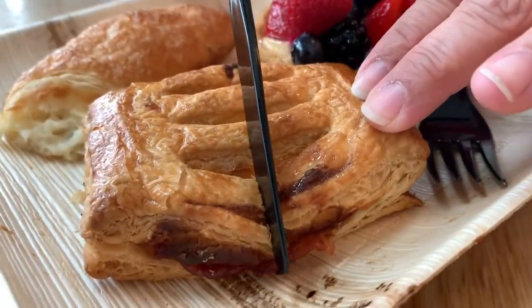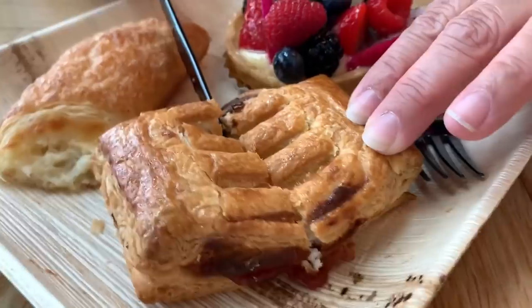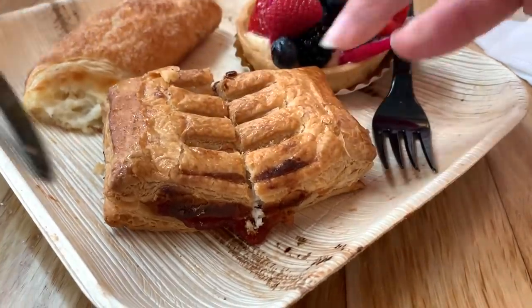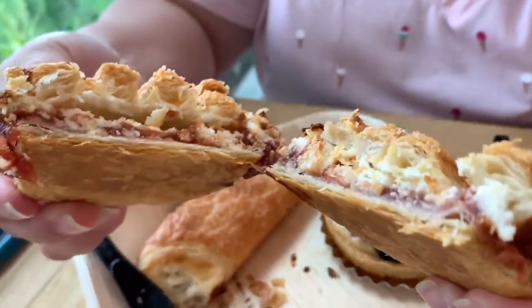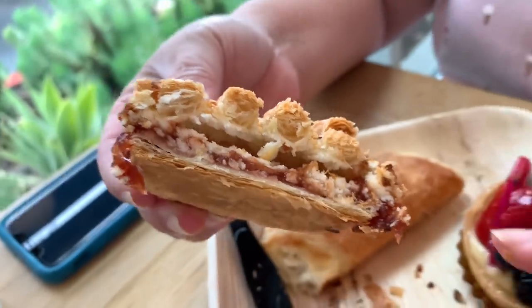Dessert time. Dessert time. We're going to first try, or I'm going to cut into this guava cheese. Little Danish here. Let's see what that looks like. Nice, a little sticky on the outside. Here we go. See all that guava in there? Let's try this. I have the cheese in there, so let's try this out.